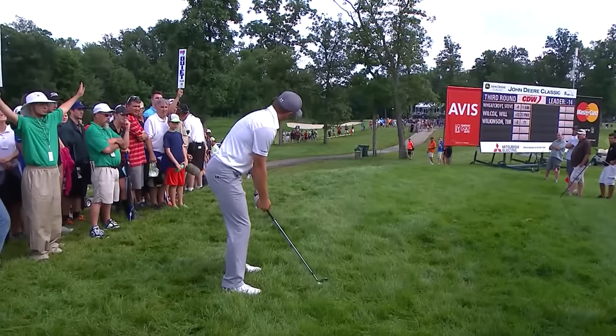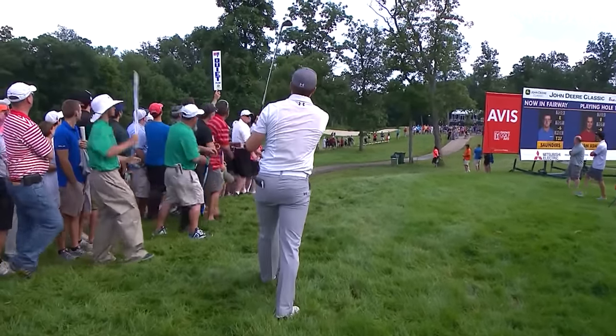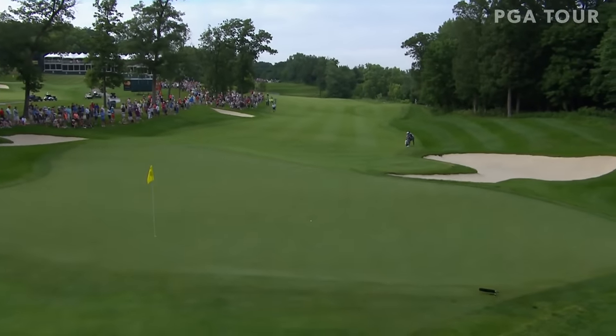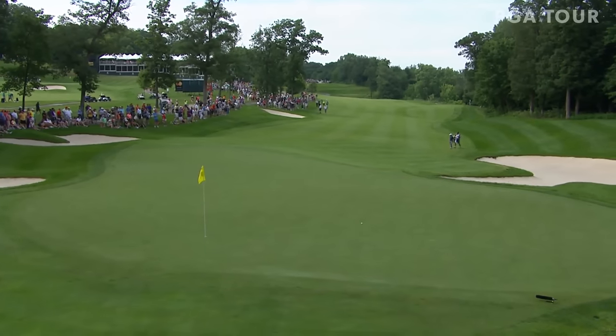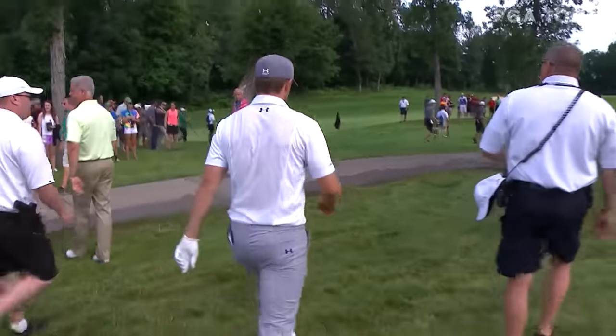Some of the folks back and now ready to go. Just getting it back in. Nice shot. Yeah, that's pretty much all he could do there. I agree. Obviously dropped it into not a great lie either. Down there, way short of the green, left himself about 75 yards to the hole. Excellent decision. Wise move.